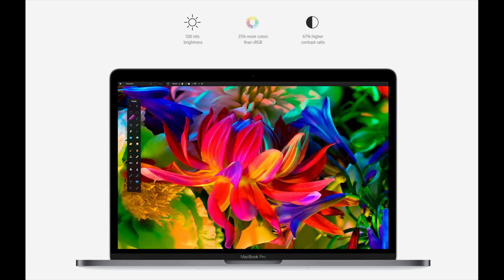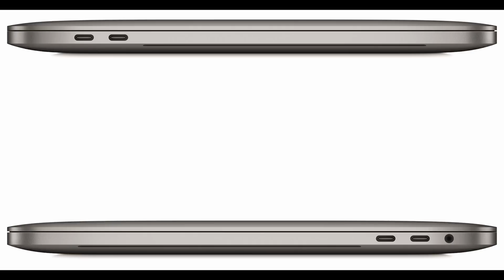Now let's talk about the display. It is a Retina display, of course, 15 inches. Now this is said to have up to 500 nits of brightness. It's also got 25% more colors in there, so sRGB colors, 60% higher contrast ratio, so it should be a sharper display.